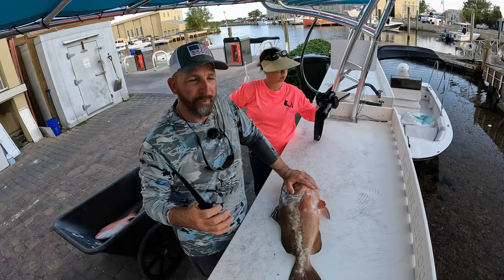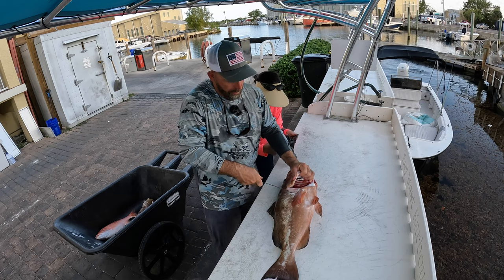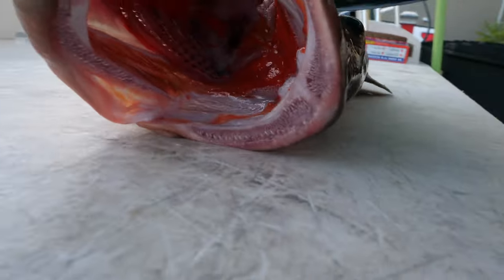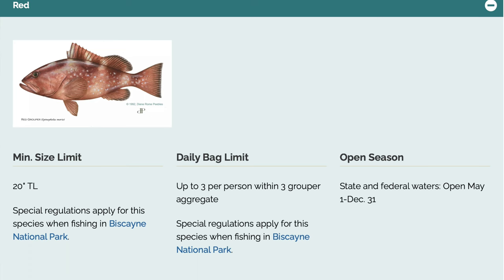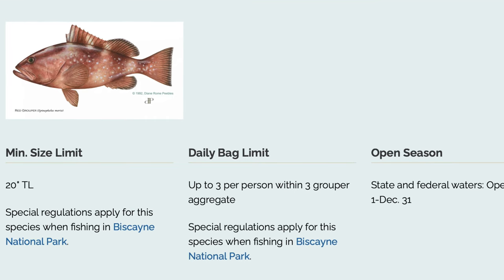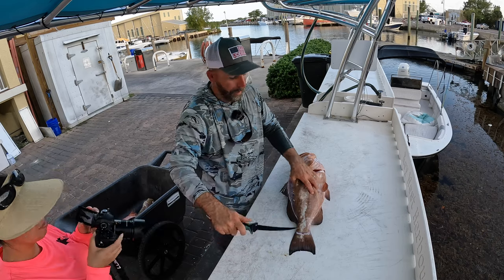All right, guys, well, we just got to the fillet table and we've got our beautiful red grouper here. We're gonna go ahead and fillet this joker out. So, red grouper is delicious when you can cook this in so many different ways. But the simplest way is just pan fried. It's amazing. And we're gonna do a little bit of that pan fried grouper.